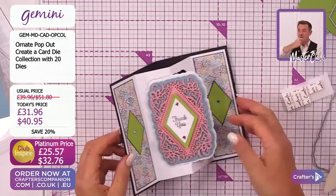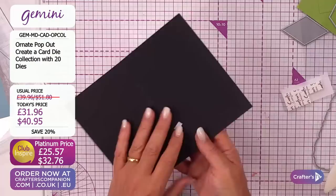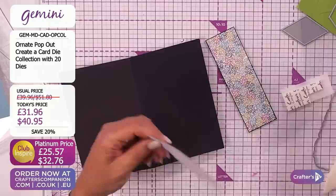Now, there we go. So this goes just like that. Because I've got some extra pieces here, I'm going to pop this on the front, because remember, everything about this is all about that detail. So I'm going to pop one on there.